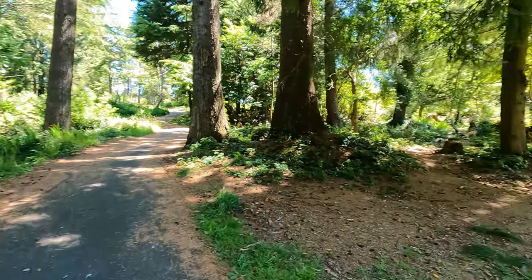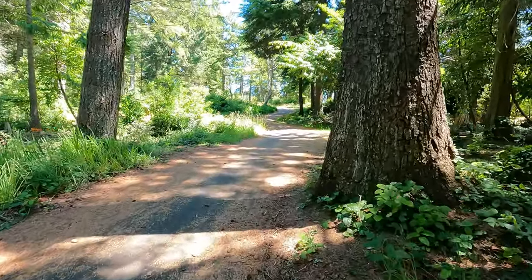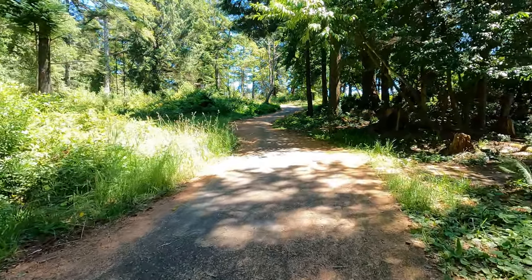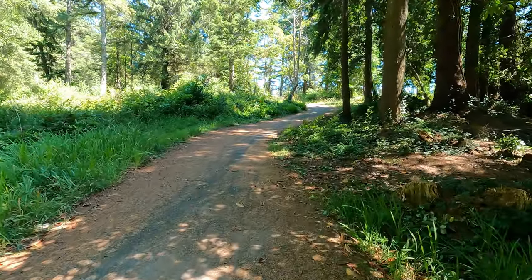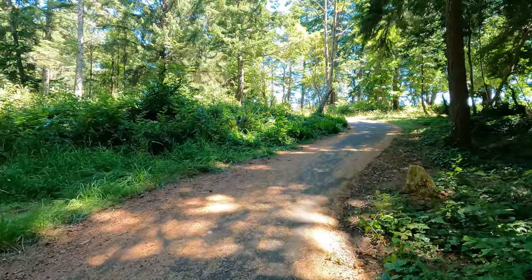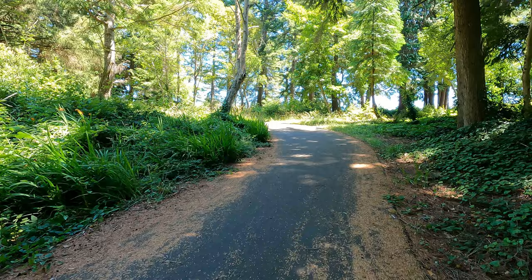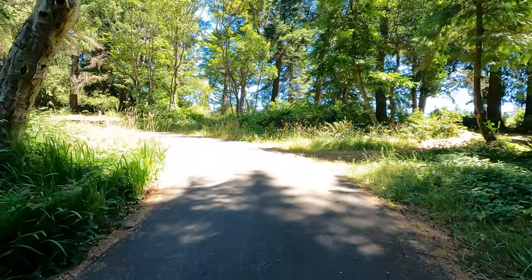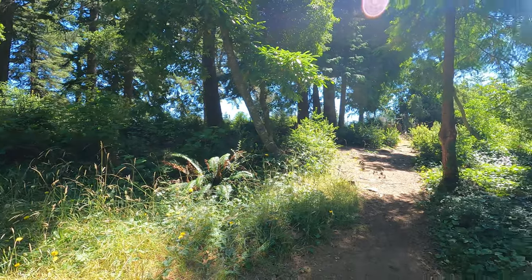Into a house. There's a little forest trail there. And we're going into a pretty steep incline now here again. Very nice. Well, you can feel that. Another little trail.